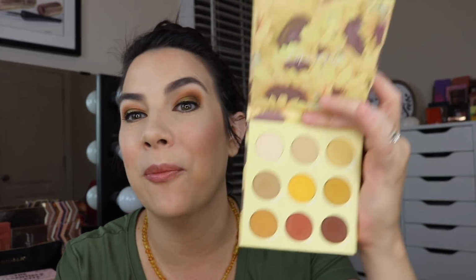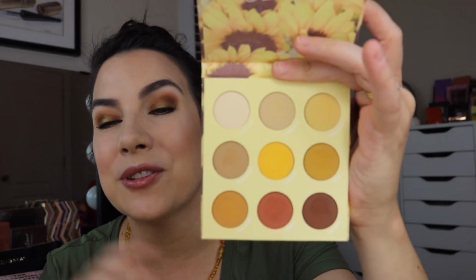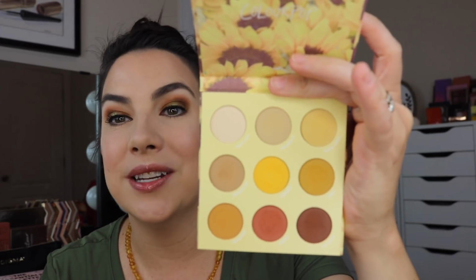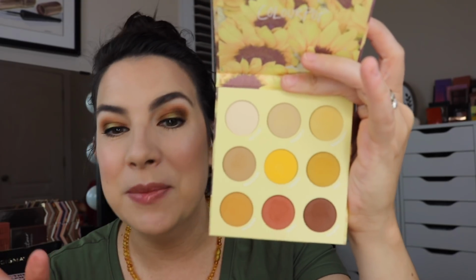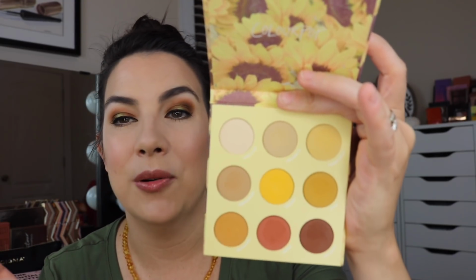Oh, and I did want to mention this one too. This is the Little Ray of Sunshine palette from Colorpop. I absolutely love the sunflower theme. Why has there not been a sunflower themed palette till now? But again, for the all matte lovers, but this one really focusing in on yellow. If you don't like yellow in your eyeshadow looks, maybe steer clear because it's a prominent focus of this palette.